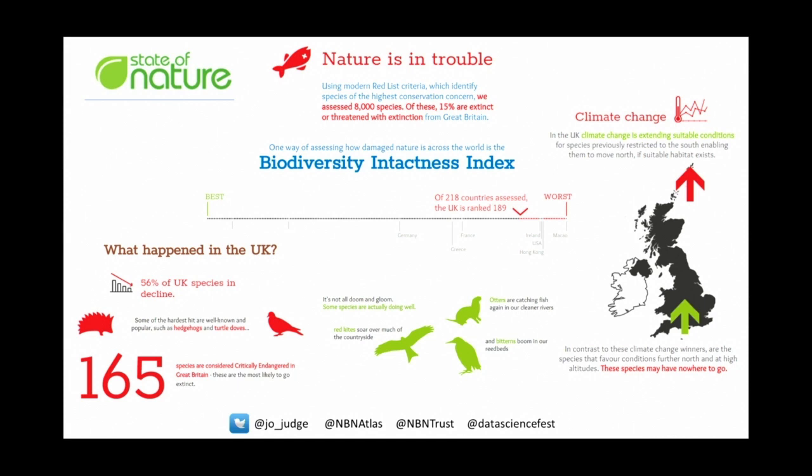Climate change is obviously having an impact. It's not all doom and gloom. Otters, red kites, bitterns are all increasing, but we've got a lot more that are decreasing rather than increasing.